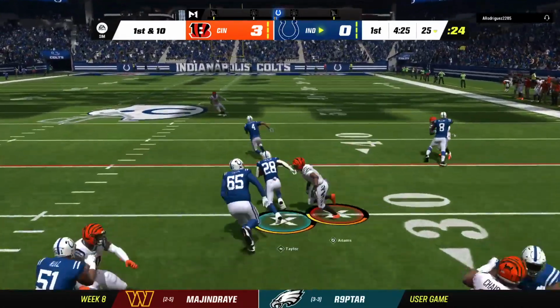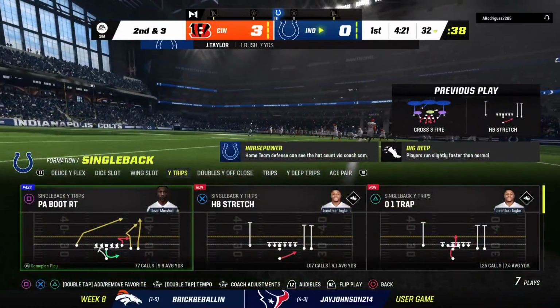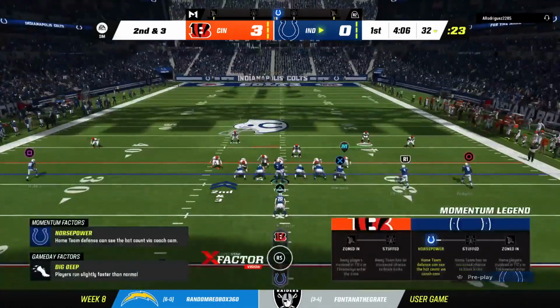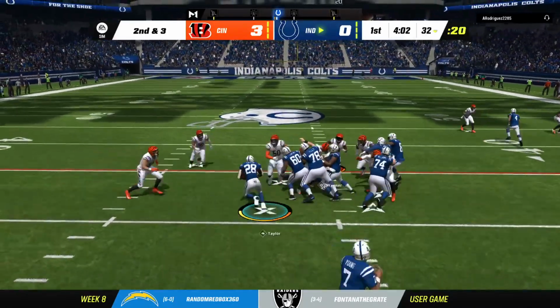A carry by Taylor to start the drive. And he's going to be dropped following a pickup of 7 past the 30 to the 32. A nice run here early on. It doesn't take a great play caller to realize you want to establish a guy of his caliber with runs like this early because they'll pay dividends as the game progresses.